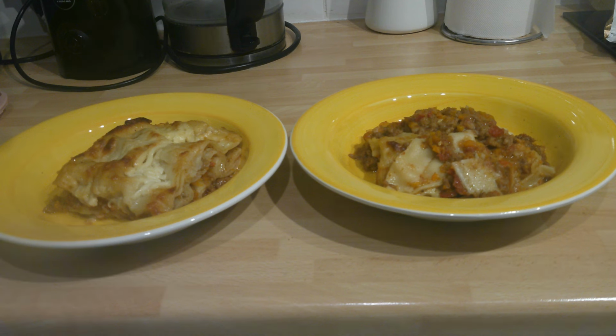So this lasagna was enough for 6 individual portions, and that's the way it is for saving some money. You have to make your meals last as much as you can.